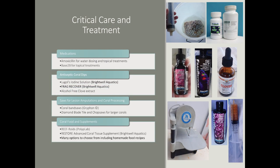And then you're going to need to have access to medication, critical care, and treatment. So amoxicillin, on the right, that's veterinary grade amoxicillin. The left, that's actually just fish amoxicillin that you can purchase online. It is more granulated, so I would suggest grinding it up into a powder if you're going to go down that route. And then for topical treatments, we use amoxicillin at a 1:8 ratio of amoxicillin to Base V. Base V is the topical ointment that was created by Ocean Alchemist to treat corals in situ, but it works really well for spot treatments in land-based facilities as well.